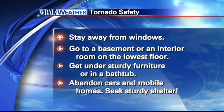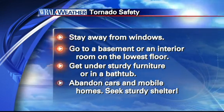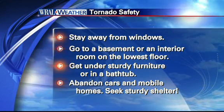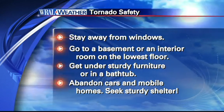The best thing to do is to abandon the car, get into a ditch or a culvert that would offer more protection. And if you're in a mobile home and you're not under a threat right now, you need to find a sturdy shelter and seek that out because there may be a tornado that comes your way this afternoon. I know we've been talking about this for the past couple of days.